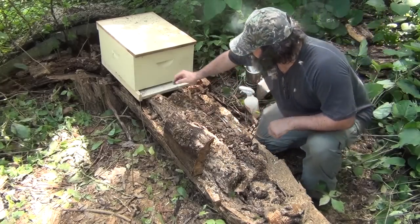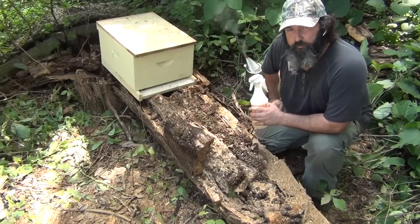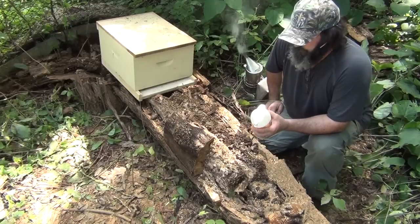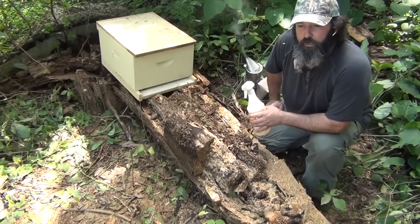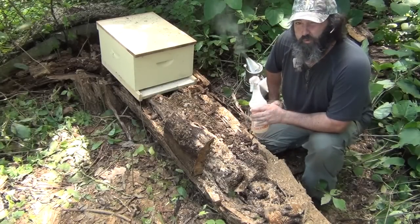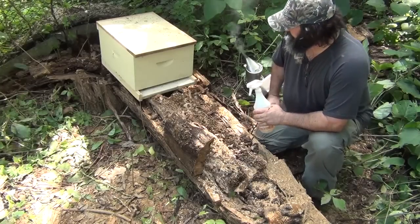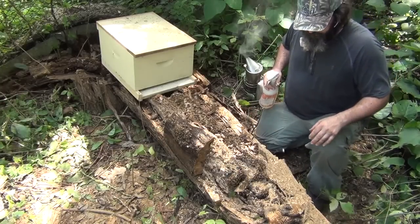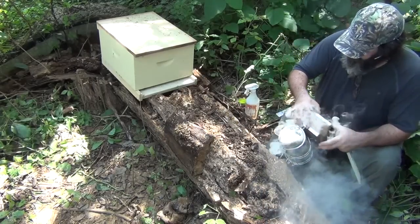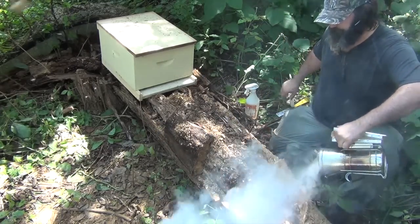All right, folks, you can see the setup. I have some Honey Bee Gone, which Scott Derrick, a good buddy of mine, makes out of South Carolina. You can buy this product online at honeybeegone.com. I've been using it for about 4 years or so, and it hasn't let me down yet. It's got a good smell to it also. So I'm going to try to get these girls running. I'll give them some smoke, which will get them running that way as well, and then we'll come behind them with the Honey Bee Gone.